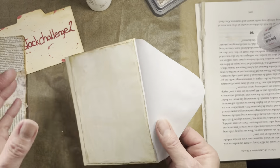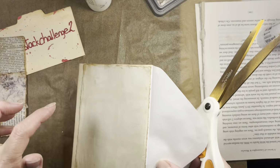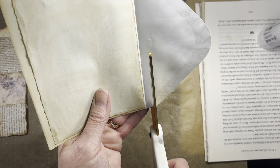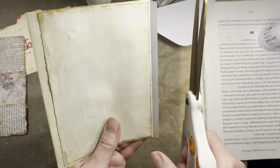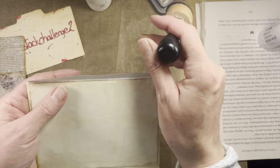Okay, and then I'm also going to cut some of this envelope off because I do not need that whole flap. And I will fix this over here in just a second as well. Probably only need like so. We're just making a hinge. We're going to hinge this to the master board. Nothing real earth shaking here.